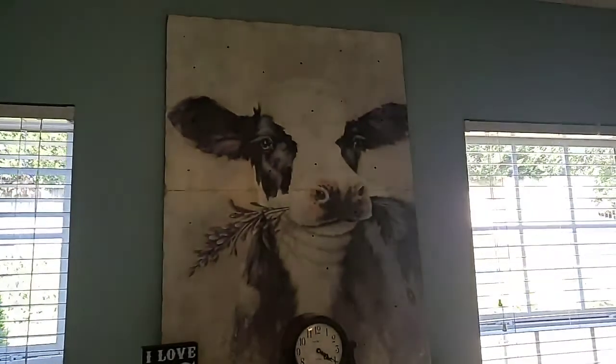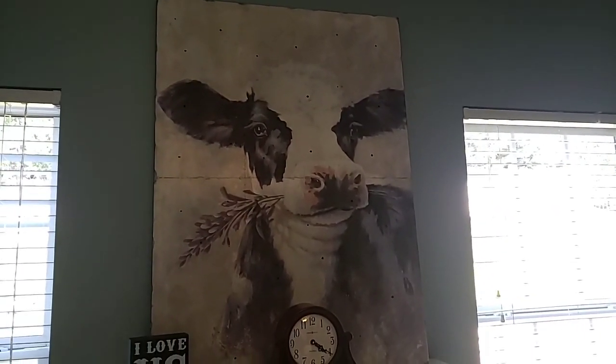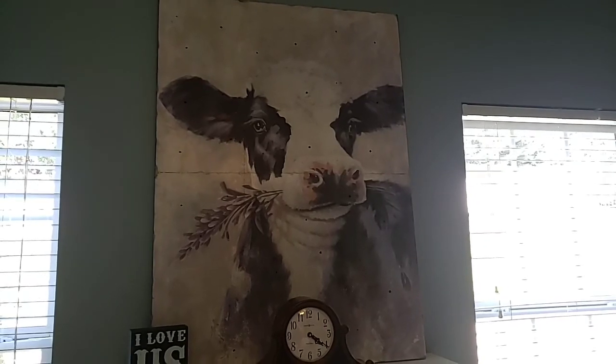All right, you ready? This is Jason's cow. Can you see it? Oh, man. It's dark in here. Let me turn the light on. Okay. You still can't really see it. It's the light. It's bad. See? Oh, there it is. There it is. Now you can see. That's Jason's cow. And then my cow is out front.